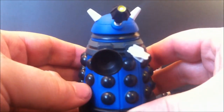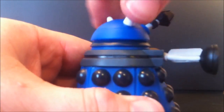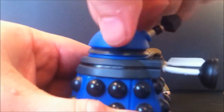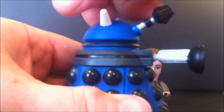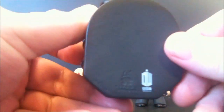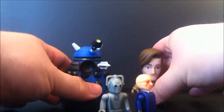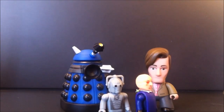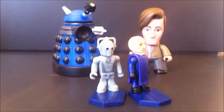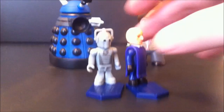But that is the Dalek strategist. And we have an articulated head. It does turn. It does turn all the way around. And he's just a big blue brick. Again, the logo on the bottom. I'll bring the two others to the front. And the Doctor and the Dalek in the back. Tilt the camera so you can see them a little better. And that is my blind bag.